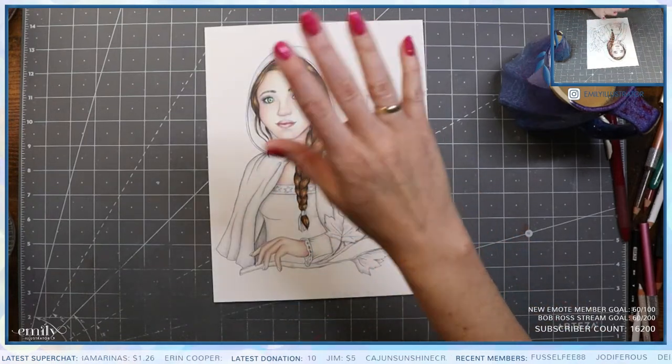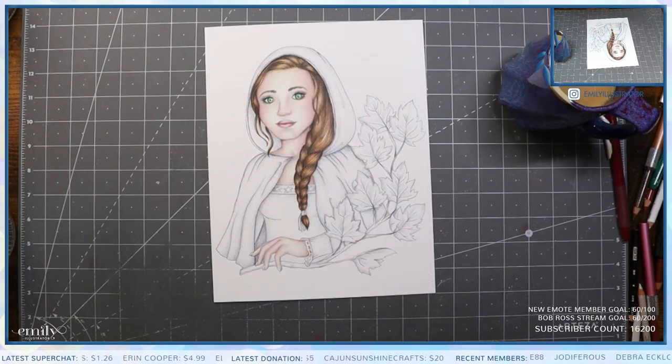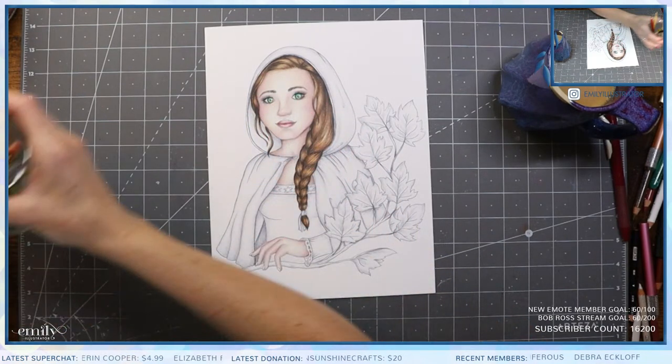But for today, we are doing this one and we are using Prismacolors. I don't know if we'll get to the whole thing. We're going to get as far as we can.